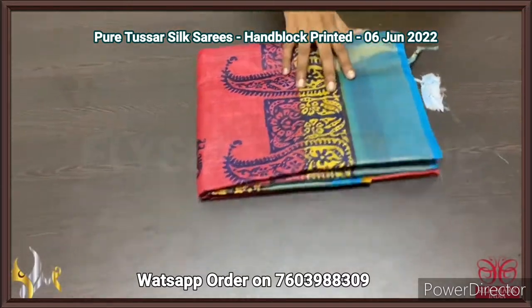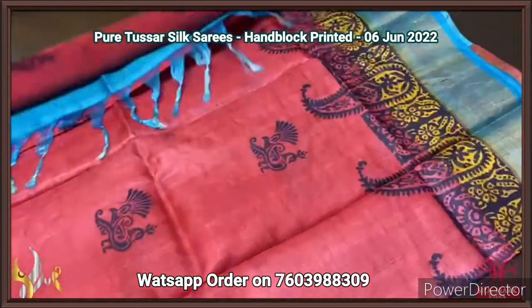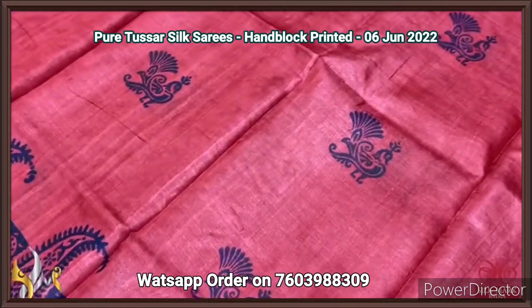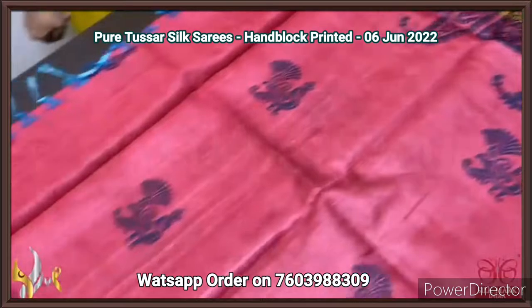Pure Tussar silk saree, premium quality. Handblock printed with zari borders done on a premium acid washed boiled Tussar fabric. A red saree here, almost maroon red here with deep blue color prints, a peacock pattern and a very elegant mango design printed in the borders.